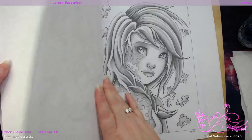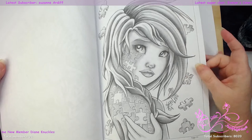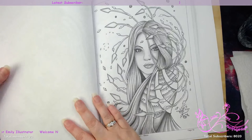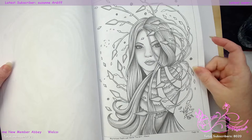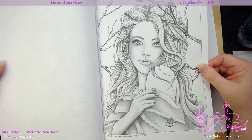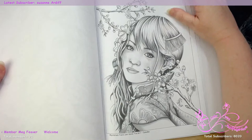I've seen a few people colour this one. How cute is that? Which is a puzzle. A bit like me, I'm a bit of a puzzle sometimes. Kinsey. Very nice. This one's lovely too, isn't it? The cicada. I love cicadas, they're so pretty. Very noisy, but pretty. The blossom one that I'm going to do today.